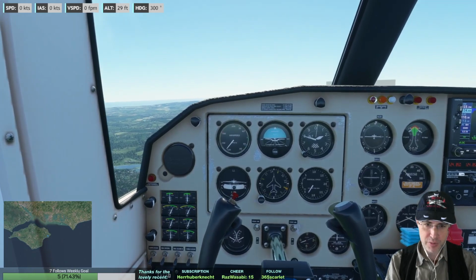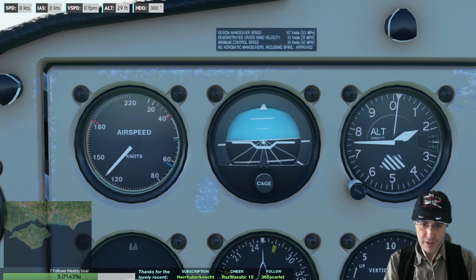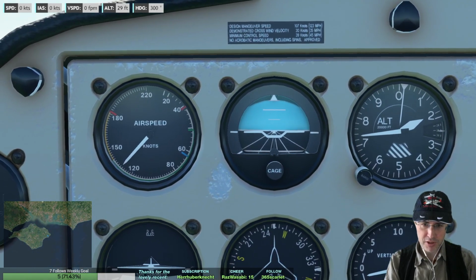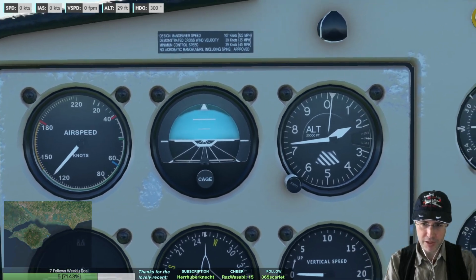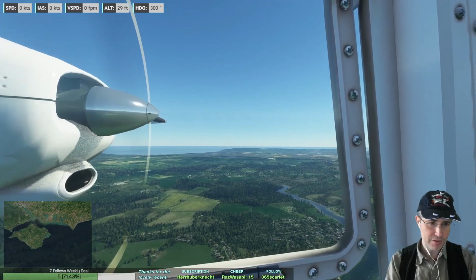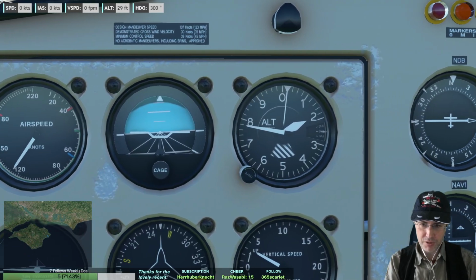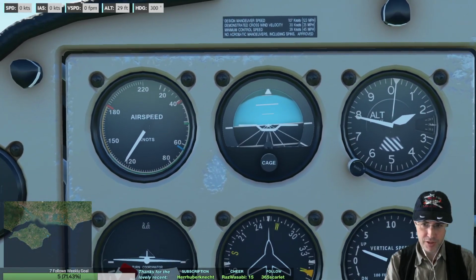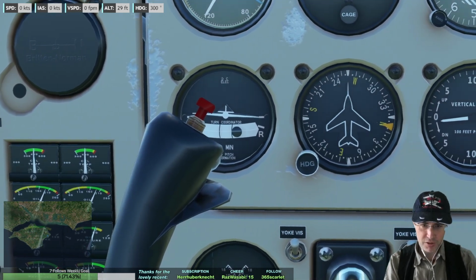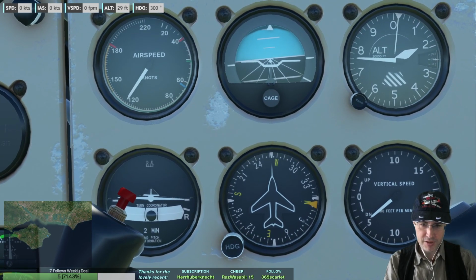Let's see, we've got the airspeed indicator, we're just over 120 knots. We have the flight attitude indicator, the blue of the sky, and then below the black we have the ground down there, although it's nice clear weather here. We're flying in live weather in Microsoft Flight Simulator, like I enjoy doing to see how things go. There's the altitude, we're just under 2,000 feet, I assume that is. We have a slip indicator here, turn coordinator. Nice compass right in front here.